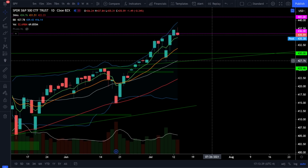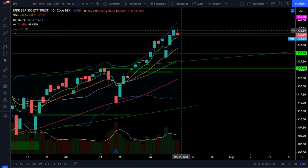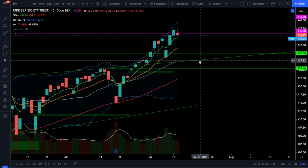Again, the 20 simple moving average is our strongest support level, and price action above a positive sloping 20 simple moving average is always going to be bullish. So in theory, we could pull all the way back down to 428, bounce off that support level and continue to go higher, and this bull rally will sustain and we will continue to climb higher. Now, I don't expect to see SPY pulling back to 428 unless something causes the market to panic, but do know it is possible we come all the way back down to that level and still maintain the bullish trend.